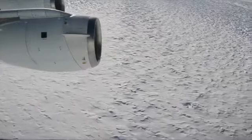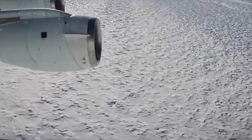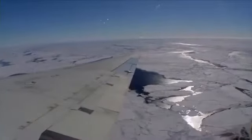We are going back every year over the same glacier in Antarctica and measure with extreme precision how the surface elevation has changed from year to year. And that tells us how much ice Antarctica is losing.